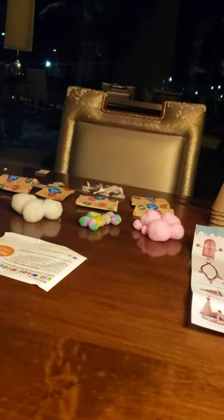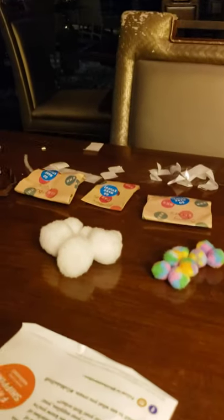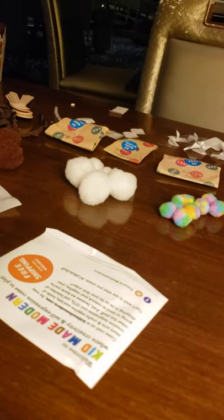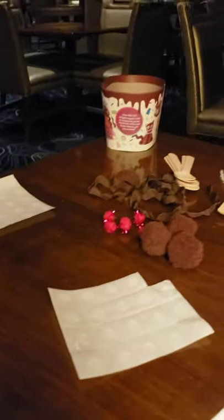Also, you might want to not look at the camera because I can't tell. All right, turn the camera. Okay. And then also, do you take tips? Tips would be good. I really like this. This is a cute little set.